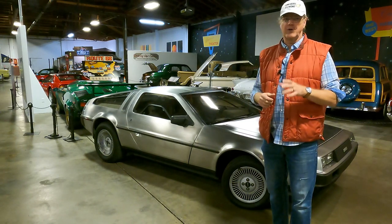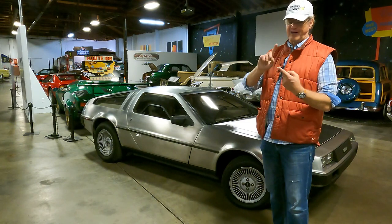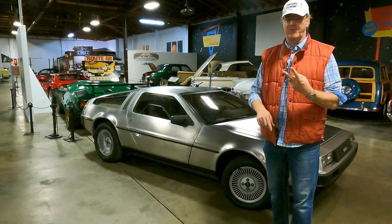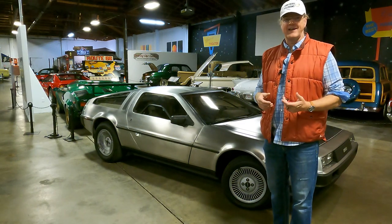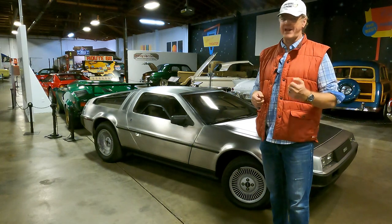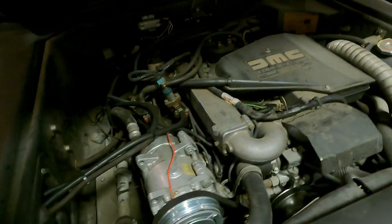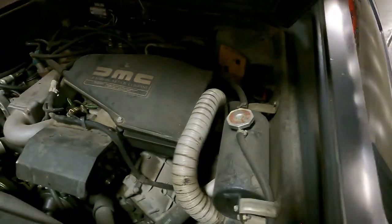The development took longer than was expected, and by the time it came out, people were upset that it cost too much and it didn't perform. They had wanted to put a Wankel engine in it. That wasn't available, so they ended up with a Peugeot Renault Volvo V6 that put out a whopping 130 horsepower. Not exactly a sports car.